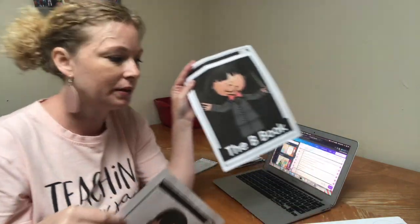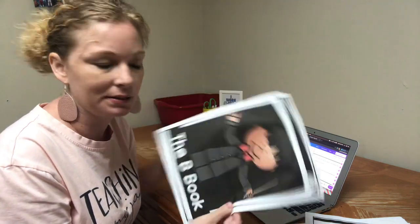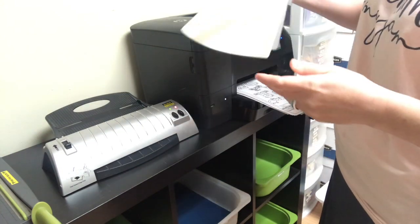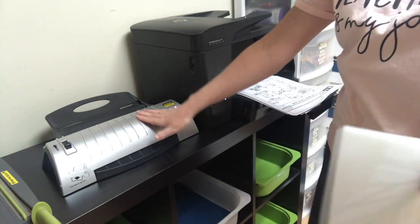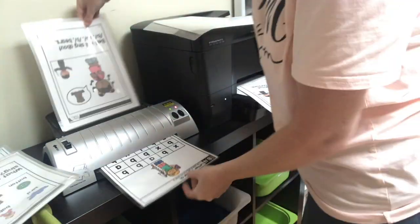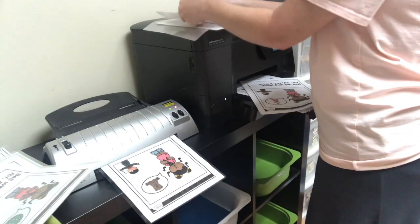Not sure what's going on there, but this is the one that I want, and that kind of stinks because that's a lot of black ink that I don't need. Alright, so I have all the papers that I want for letter B, and so I'm going to start laminating. Okay, so I have printed and laminated everything that I need for letter B.